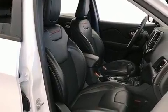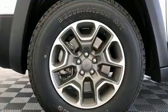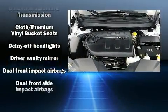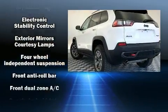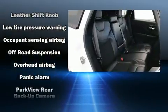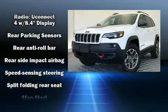Top features include remote keyless entry, delay-off headlights, front and rear reading lights, one-touch window functionality, skid plates, a roof rack, and air conditioning. Safety equipment has been integrated throughout, including traction control, brake assist, anti-whiplash front head restraints, a panic alarm, and four-wheel disc brakes with ABS. Comprehensive safety includes row curtain airbags and stability control.